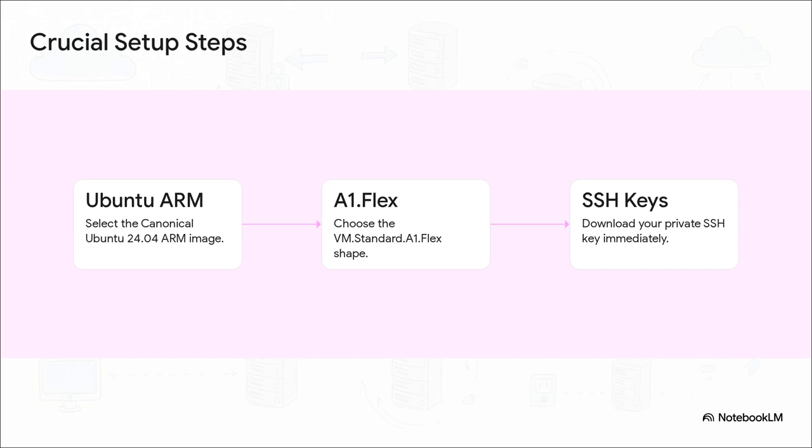Second, under Shapes, you have to select VM.Standard.A1.Flex. Do not choose any shape with an E3, E4, or E5 in the name. Those are going to cost you. And step 3, I seriously cannot stress this enough. Download your SSH keys immediately when you're prompted. Oracle will only show you this private key one time. If you skip this or you lose the file, you won't be able to log into your brand new server and you'll have to terminate the instance and start that agonizing wait all over again.